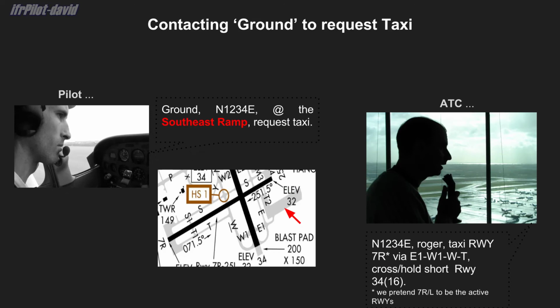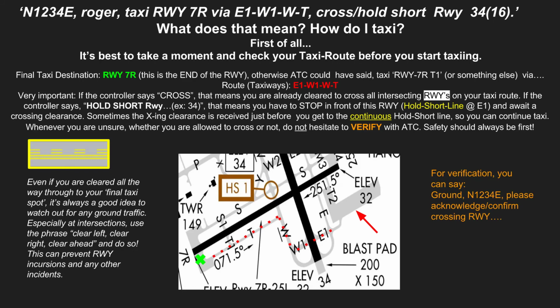Daytona ground, Cessna 31 at shelter, request taxi to the active plate. Cessna 31, Daytona Beach ground, runway 7 left at November 5, taxi via Whiskey, November. Taxi to runway 7 left, November 5, via Whiskey, November, Cessna 31, thank you.